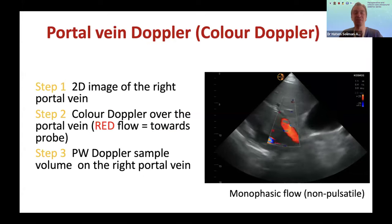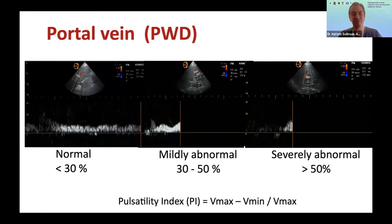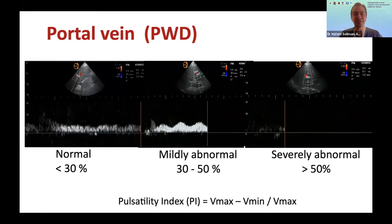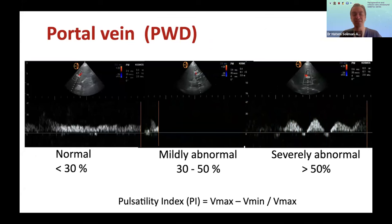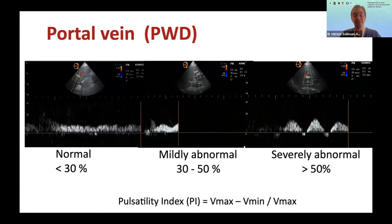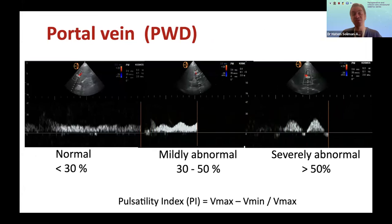And also, before putting pulsed wave Doppler, if you look at the portal vein with color Doppler, it should have a constant red signal. So that signal should not be pulsating, not flashing on and off, because if it's pulsating, that indicates pulsatility in the portal vein, which will be confirmed when you put pulsed wave Doppler. On your left-hand side is a PW assessment of the portal vein, which is normally monophasic or only having pulsatility less than 30%. And from 30 to 50%, this is considered mild abnormality. And more than 50%, this is considered severe abnormality. And you could see here even on your right-hand side, that the pulsatility is more than 100%, which is definitely a severe abnormality.